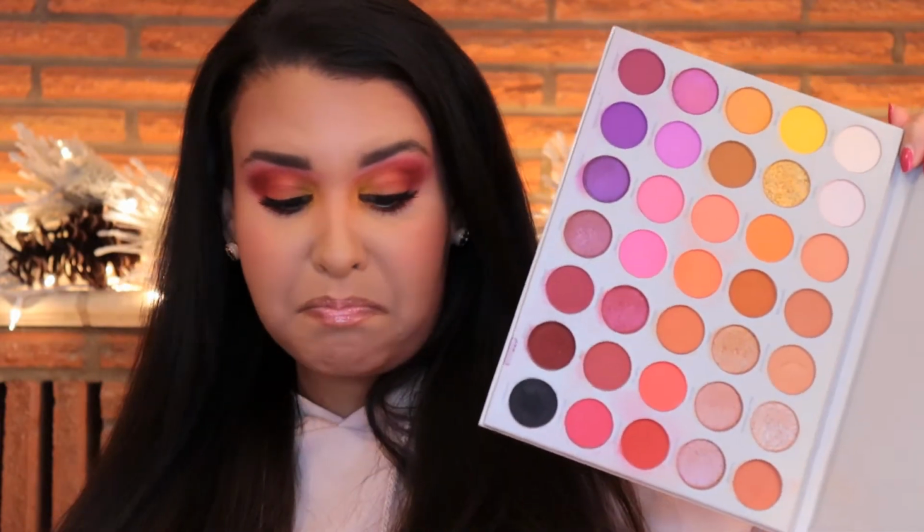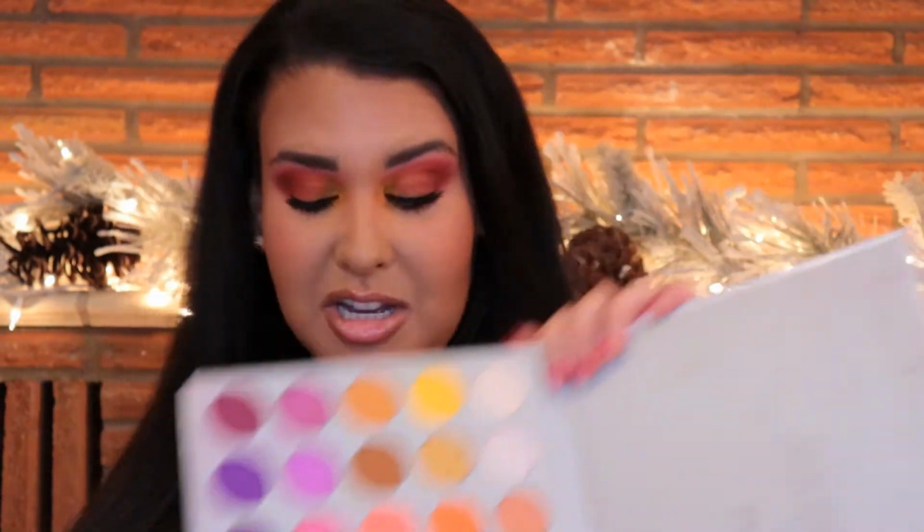I am attracted to these colors. I think this looks very nice, but I wasn't gonna buy it. I really had no intention of buying this. I honestly can't tell you what came over me that made me buy it. The day of the launch rolls around. I didn't know it was the day of the launch until after the launch had happened.